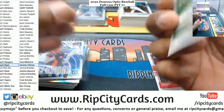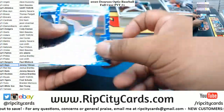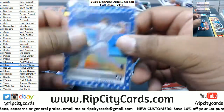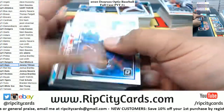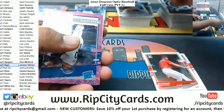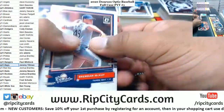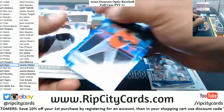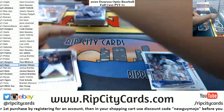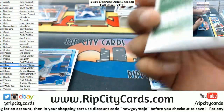Two holes to 100. Ooh, that's nice. Tony Gonzalez, I assume he's a Dodger, to 76. That's cool. Kyle Lewis, Mariners to 199. I think this might be the parallel hot box. Jordan Alvarez, Astros to 76. Shane Bieber, Indians to 50.